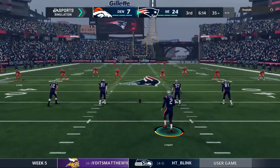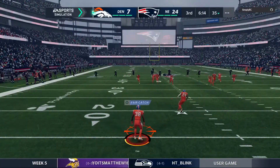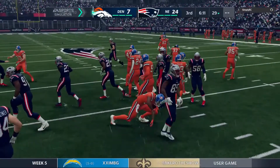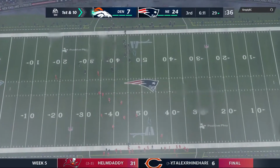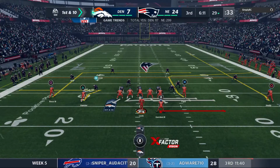Set now to kick this one away, and off it goes. And a short kick taken at about the 16. And it's a pretty good return here as he'll get this up to the 29. First and 10 at their own 29-yard line. The Broncos onto the field, ready to start their next drive.